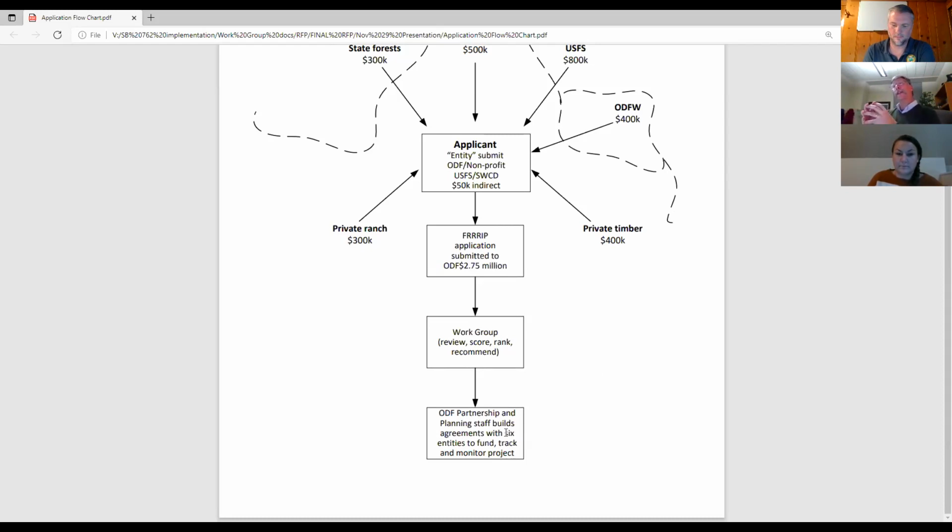This allows us, again, to look at the whole landscape in one project, which is very handy as far as ranking and assessing the project. But it also doesn't put all the pressure on one entity to pay for all costs and be responsible for reimbursement of all expenses, where we can do that individually through agreements with each one of these entities to really provide a little bit more of a hands-on approach with each one of these and work through that process together. That's the idea of what we're talking about, is rolling these up.